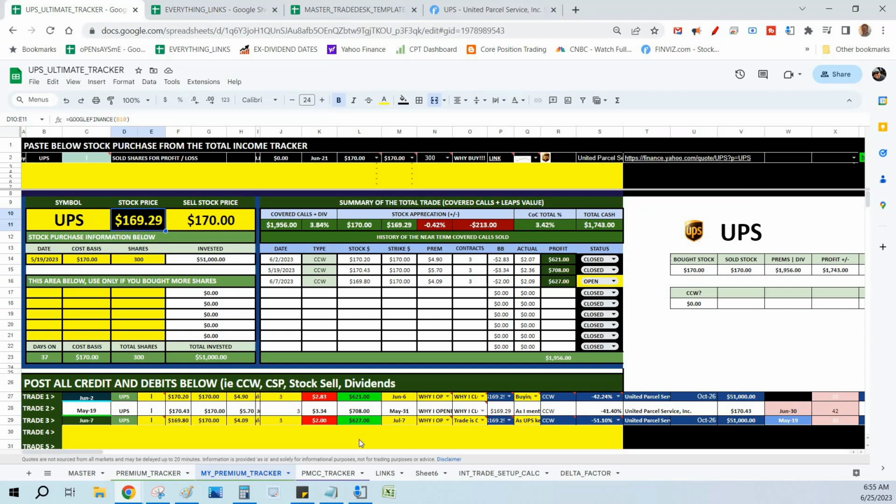So the expiration for this trade was July 7th. Well, it's currently June 25th. So if I could push this out to July 25th, well, we're going to probably collect what? Another 30-day fat covered call on UPS, which will probably pay me about $5, and I'll get my 170 strike again.